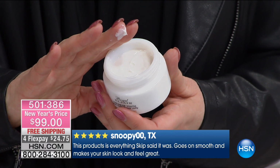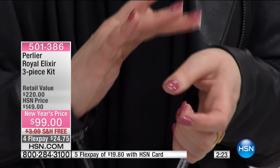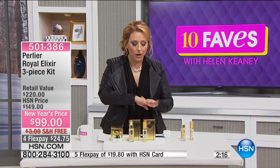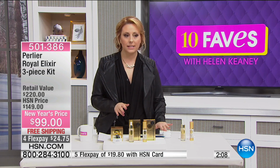There's the review from Texas that I just read. The reason this is so extraordinary is because of the living royal jelly, as opposed to, I'm gonna put some on, as opposed to freeze-dried. Just like when you have fresh fruit, picked right off the vine, or freeze-dried grapes. But let's take a listen and hear a little bit more about royal jelly and the Elixir collection.